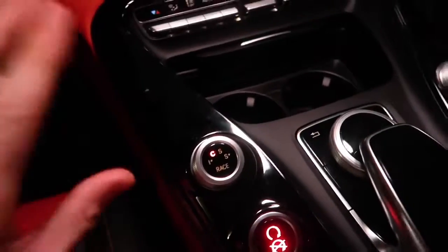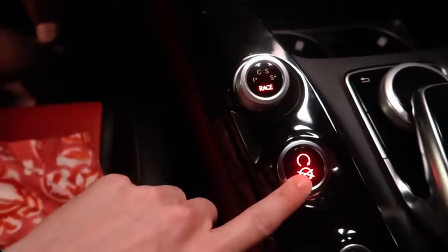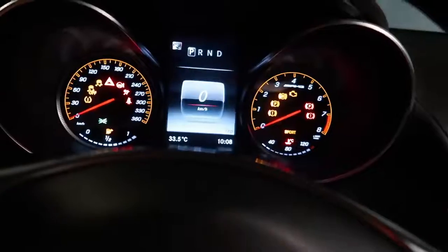This is what I've been doing. I don't know if it makes it any louder, but I put the ignition on, put it in race mode, and then start it.